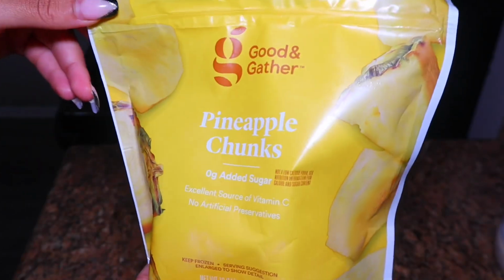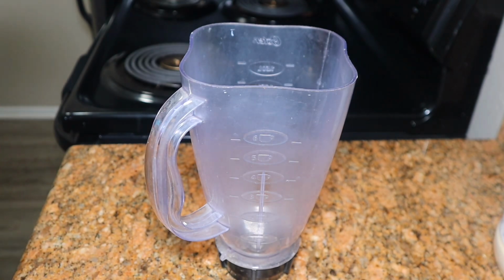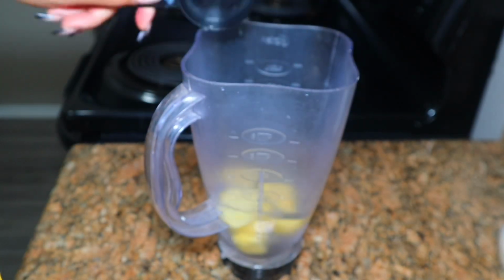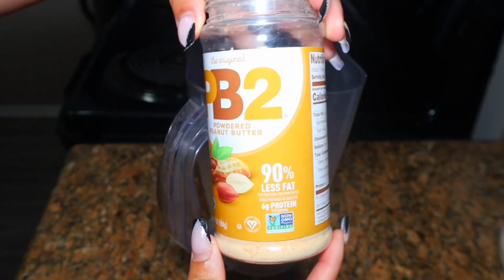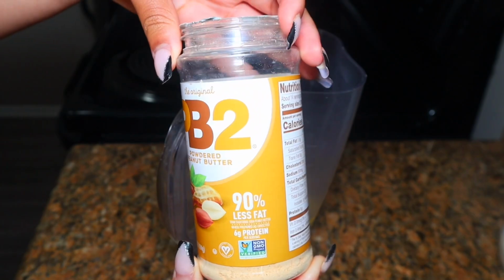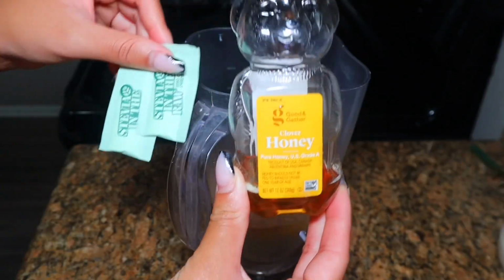Breaking your fast with a shake doesn't even have to be that complicated. The first thing I'm going to be doing is taking some pineapple chunks and some water. I used about 2 cups of water and about a 1/4 cup of pineapple. Next, I'm taking some powdered peanut butter. This peanut butter specifically is high protein and low calorie.